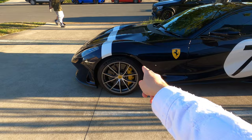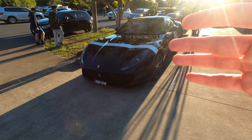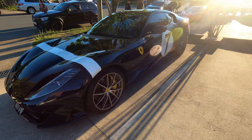Pilot Sport 4S is there. Exact tire that I'd be getting on my car. So if it's good enough for a Ferrari F12, it's good enough for the Z. As you can see, the number plate says 9,000 RPM. Just in case your dick wasn't big enough, you got to let everyone know that it revs to 9,000.